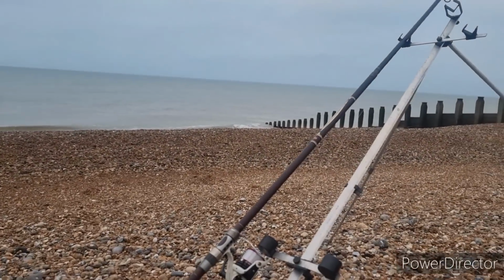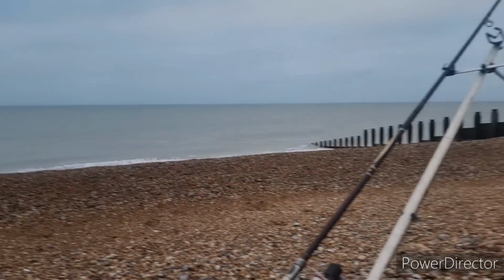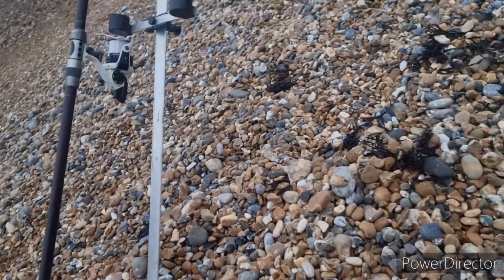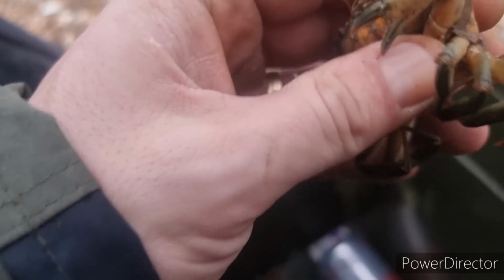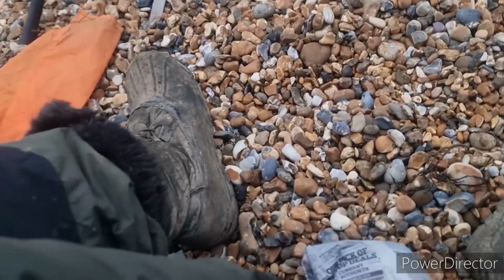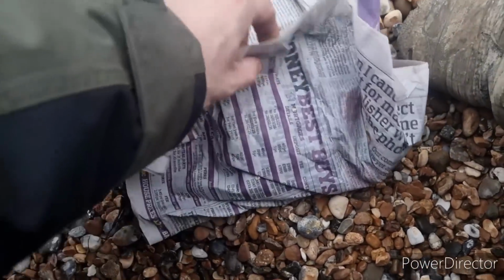I've also got left half a pound of ragworm that I picked up from Medway Tackles suppliers about a week and a half ago. Now what they're like, I don't know, because they've lived in this bucket with my empty cans of Coke and my nice fresh peeler crabs for the last week and a bit in the garden. Now I know that's really, really bad, but to be honest, I put them out there, I completely forgot about them, and now we're going to uncover them and see what they're like.